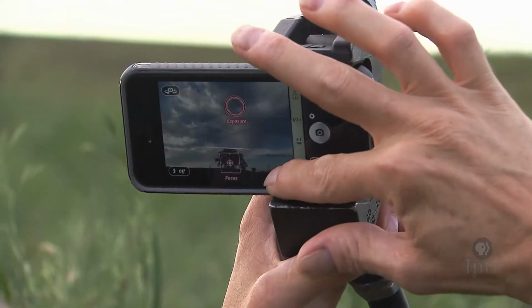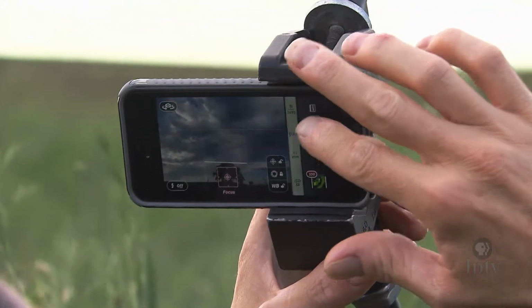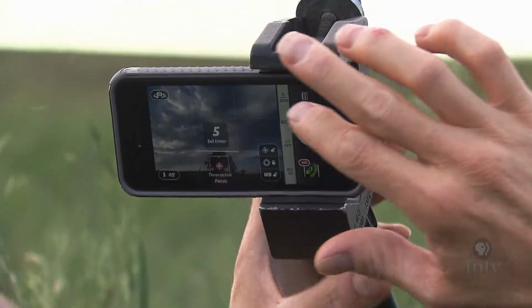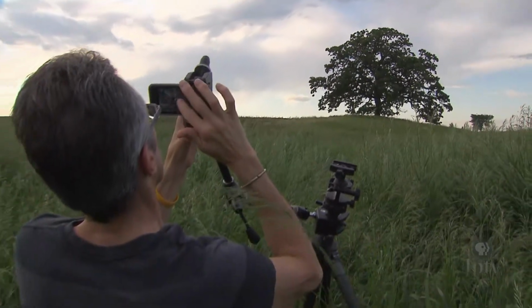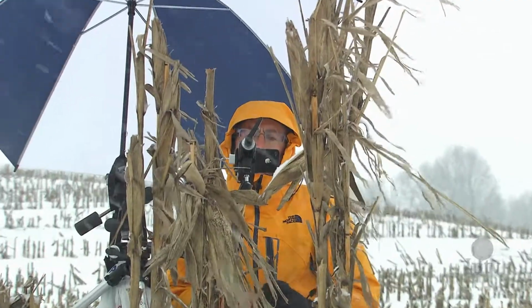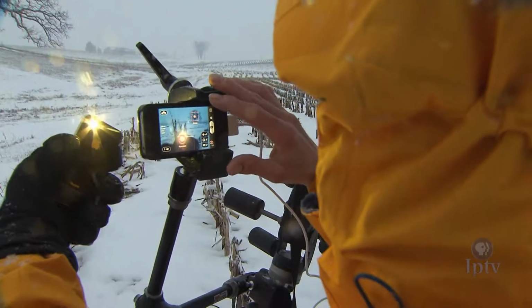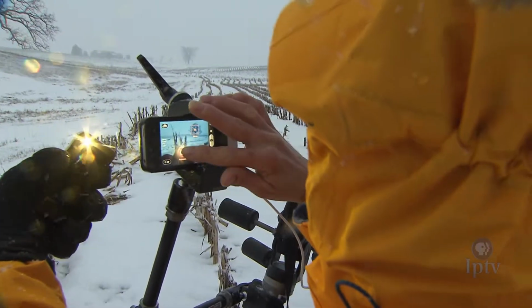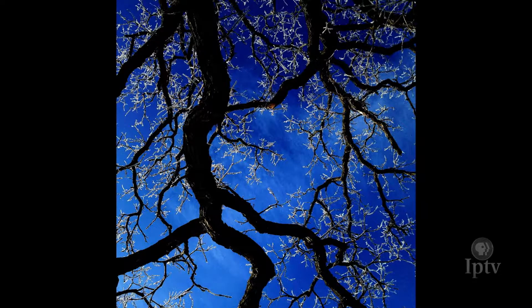"There were none." Using a variety of applications like Camera Plus, Mark was able to maximize the iPhone's capabilities and surprise even himself throughout the 365-day journey. He occasionally dabbled with iPhone lens attachments, but largely avoided them. Sometimes he used a flashlight to trick the iPhone into the correct exposure.